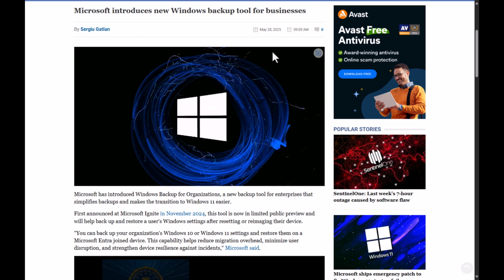It's a bit odd that it's coming now, and they're including the fact that it could be used as a migration solution when Windows 10 end of support is literally just a few months away. But hey, this is a good thing. Like USMT has been dying on the vine for quite some time, so it's good that there's an officially supported Microsoft solution going forward.